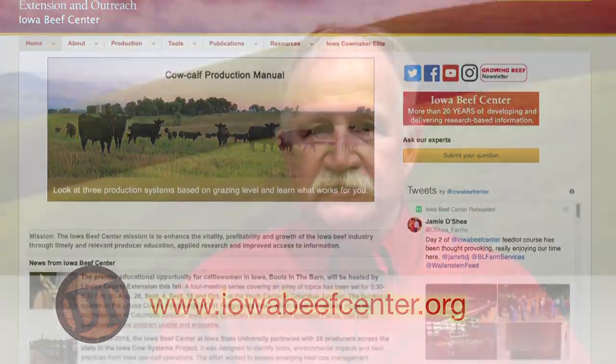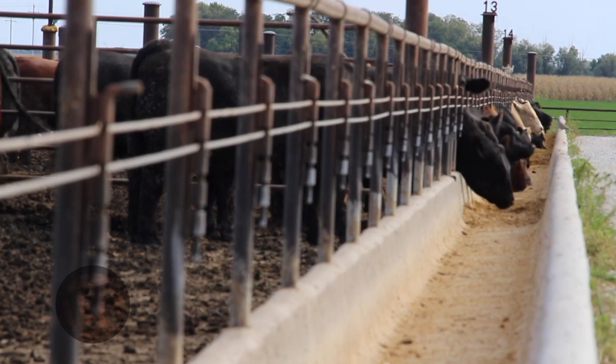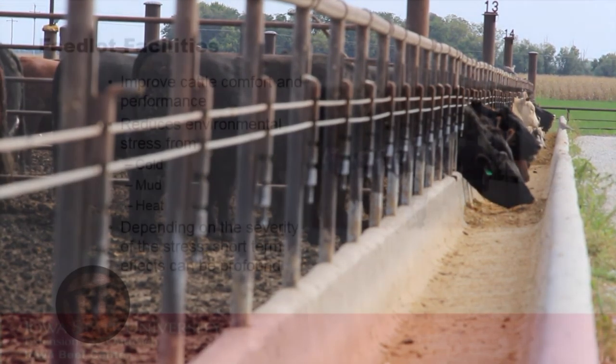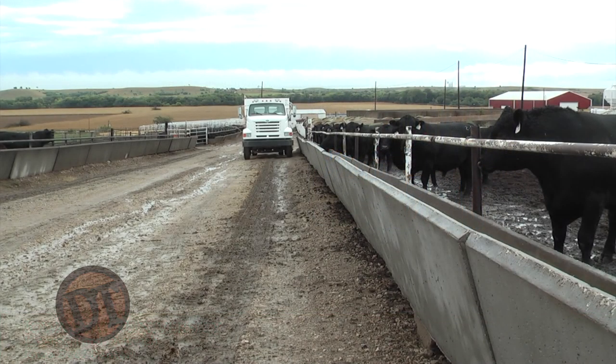Well, one of the first things is really trying to mitigate some of the challenges that we have environmentally, especially up here in the upper Midwest. We have them all. We have cold stress, we have heat stress, we have a lot of precipitation this year, record amounts of precipitation, which translate into potential issues related to mud. And so we need to have strategies to deal with all of those different situations.